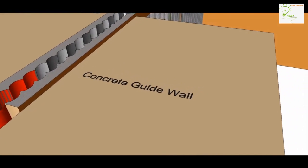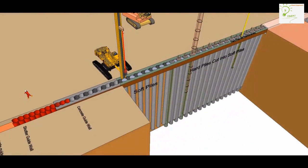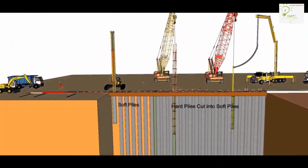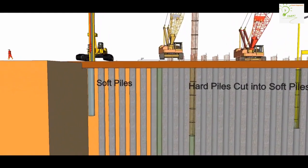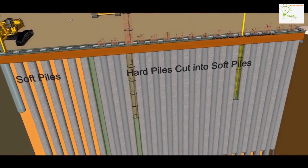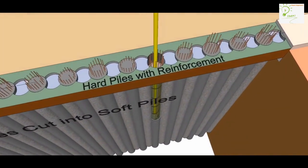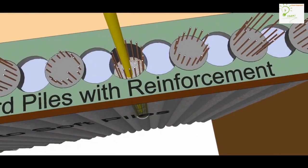The construction sequence for the secant piles is: a concrete ground guide beam is constructed with curved faces used to locate the pile drilling positions. The soft piles are bored. Bentonite, which is a mixture of water and a special clay, is used to support the excavated holes from collapsing. Concrete is poured into the bored holes. The hard piles are constructed as the soft piles, with a prefabricated reinforcement cage inserted prior to concreting.